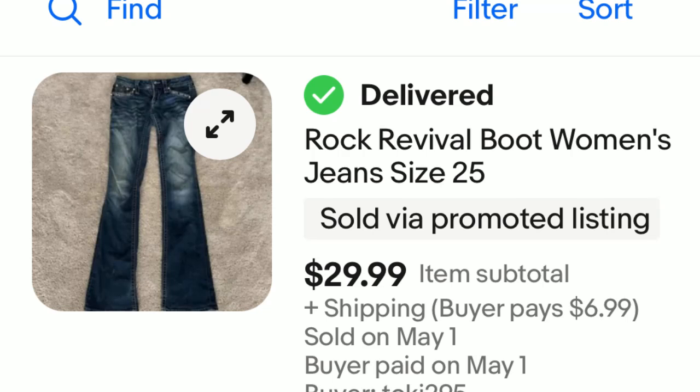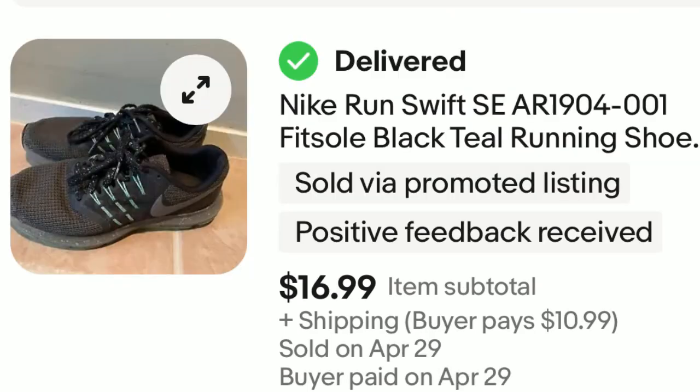Now another item from last year's big trash pickup, these Nikes. So these were free. Somebody just left them sitting out on the curb. Sold them for $17 profit. When we can get something for free, I don't mind if it sells under $20.